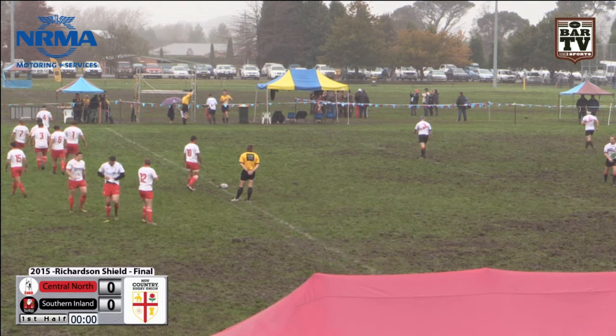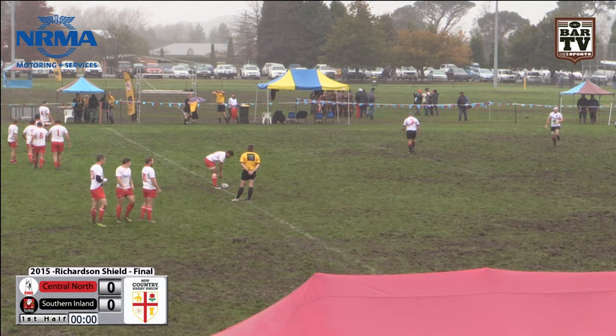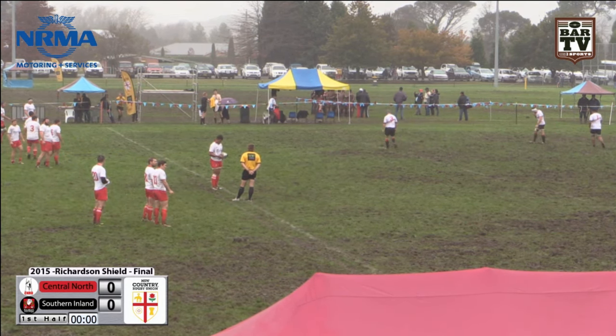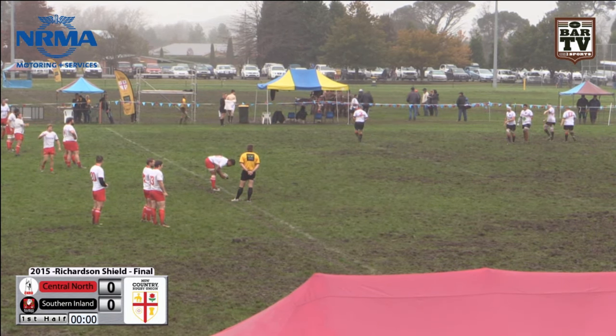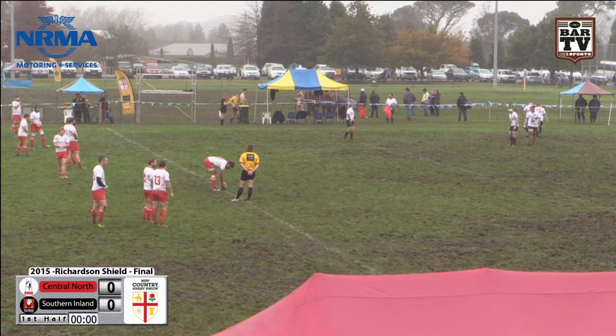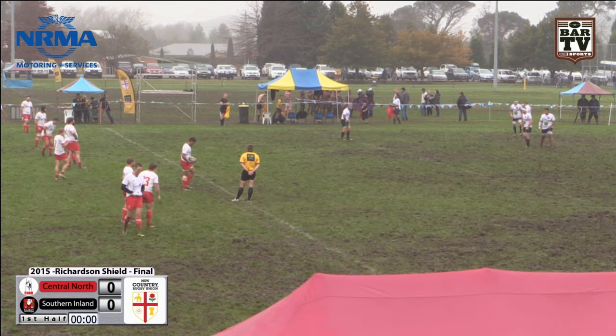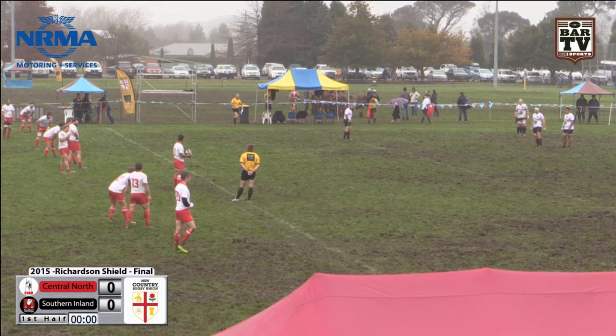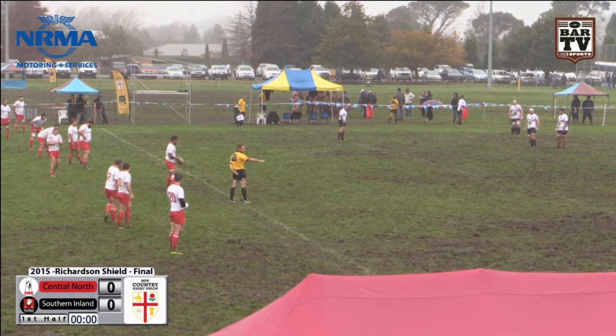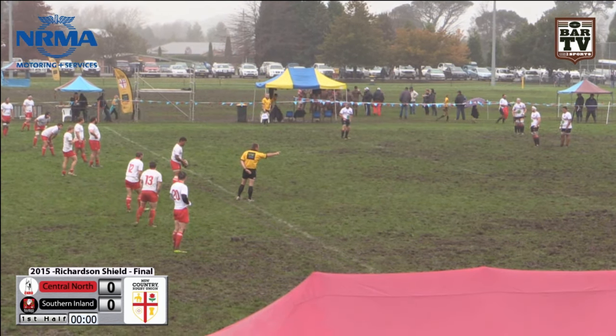Welcome everybody to the second match of the day. This match is the Richardson Shield. We've got Central North playing in the red and whites, and then we've got Southern Inland in the black and white. I don't like the chances of these jerseys towards the end of the match. We could be playing Brown versus Brown in about 5 minutes.